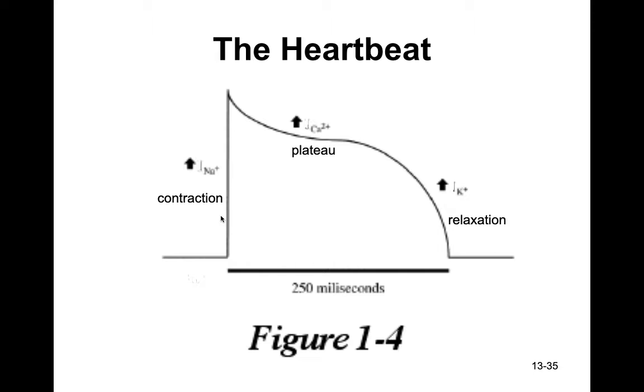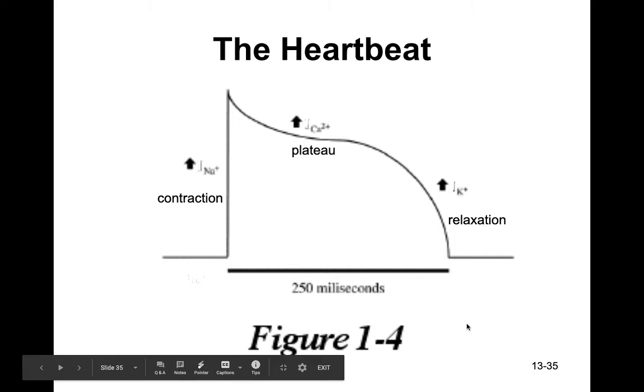So as you can see here, we have the contraction, then we have a plateau, and then we have the relaxation. Again, the contraction is caused by the opening of the sodium ion channels. The plateau is caused by the opening of the calcium ion channels. And then the relaxation is caused by the opening of the potassium ion channels.